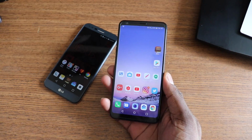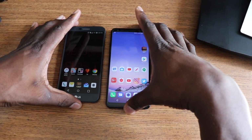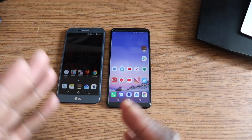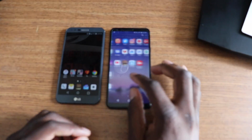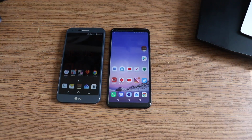While it's not groundbreaking, what they're doing pretty much is following suit with the current market with this one right here by giving it the 18:9 ratio, the large battery, the pretty good cameras, Android 8.1, and they're giving you what you need in a smartphone at this point at a very low cost.